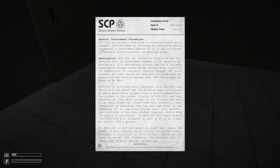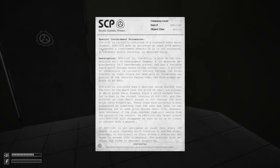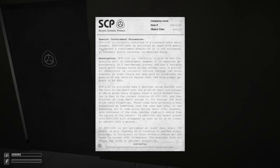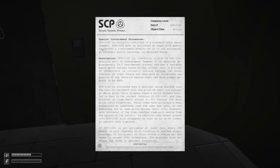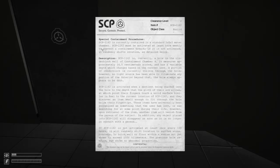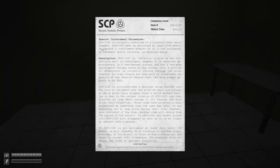SCP-1162. It's currently contained in a standard 5x5x5 meter chamber. This SCP must be activated at least once weekly to prevent a containment breach. If it is not activated, it randomly shifts its location. It's currently a hole in the center block wall of containment chamber 4. It measures approximately 14.5 centimeters across and has variable depth, which changes based on the current user. A portion of the center block is currently visible through the hole. However, no light source has been able to illuminate any portion of the interior beyond that. The hole always appears to be dark.